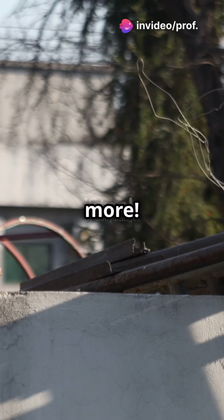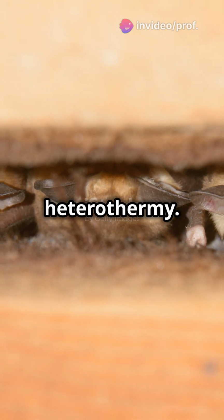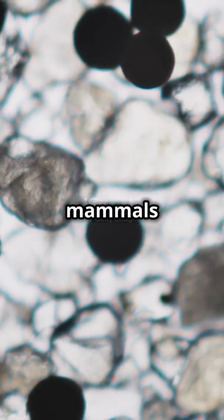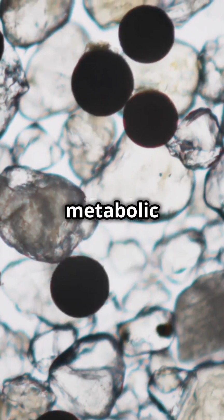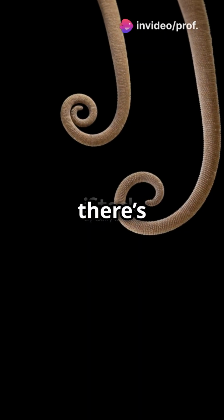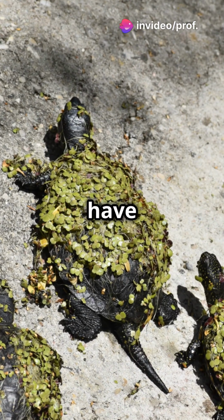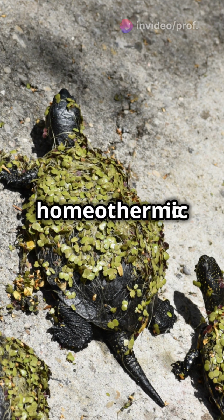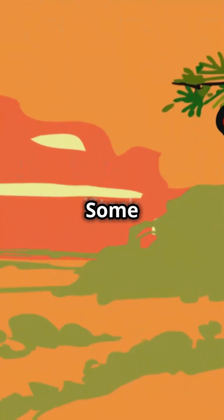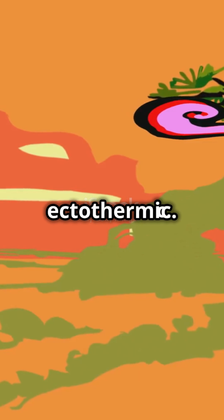But wait, there's more. Some animals use a mix of both strategies called heterothermy. Bats and some small mammals can lower their body temperature and metabolic rate to save energy, almost like hitting the pause button. And then there's poikilothermy versus homeothermy. Poikilothermic animals have fluctuating body temperatures, while homeothermic ones keep it steady. Some reptiles manage to blend these traits, staying stable despite being ectothermic.